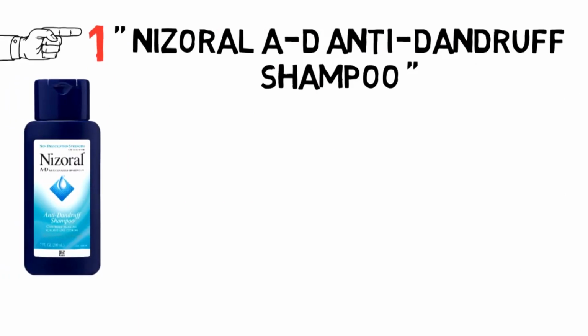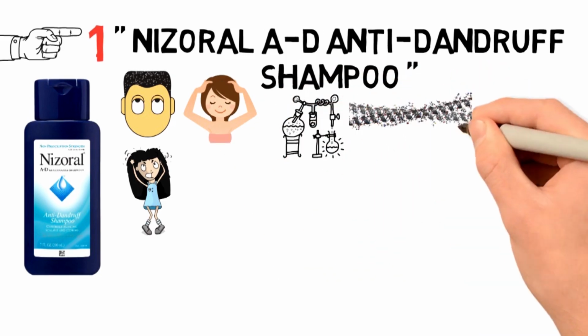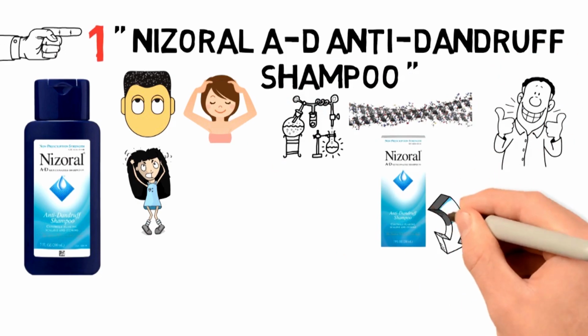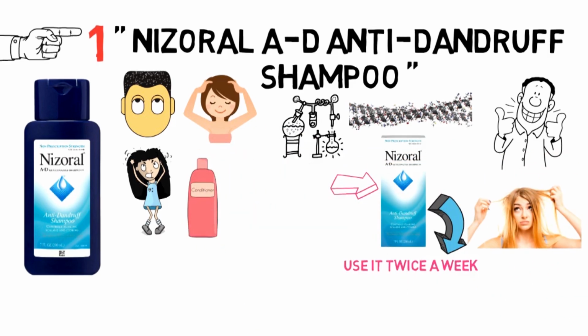Starting off at number 1, we have Nizoral AD Anti-Dandruff Shampoo. The ketoconazole 1% controls flaking, scaling, and itching, while remaining gentle on the scalp. The formula works by binding to the protein of your hair. This is the stuff that truly works, seriously, and it's so effective that you only need to use it twice a week. Now, this dandruff shampoo can be a little drying, so it's best to use a conditioner on the days when you use this shampoo, but don't rinse it out completely.